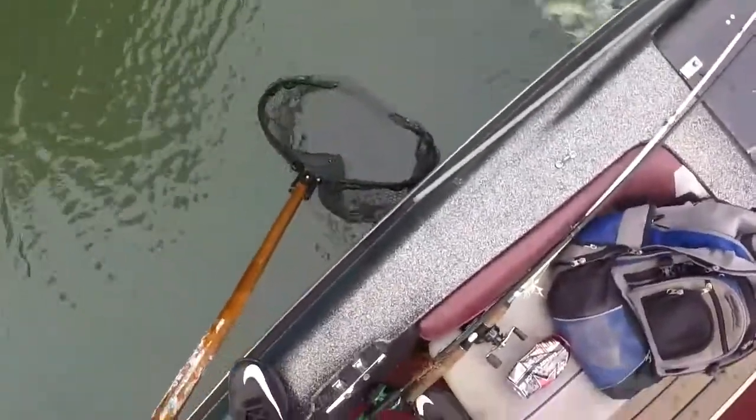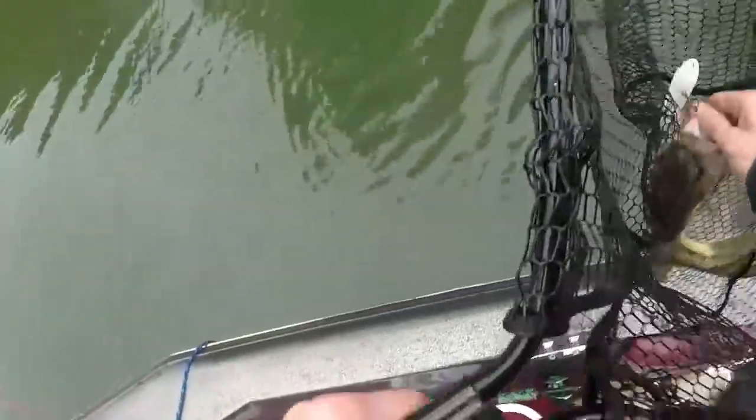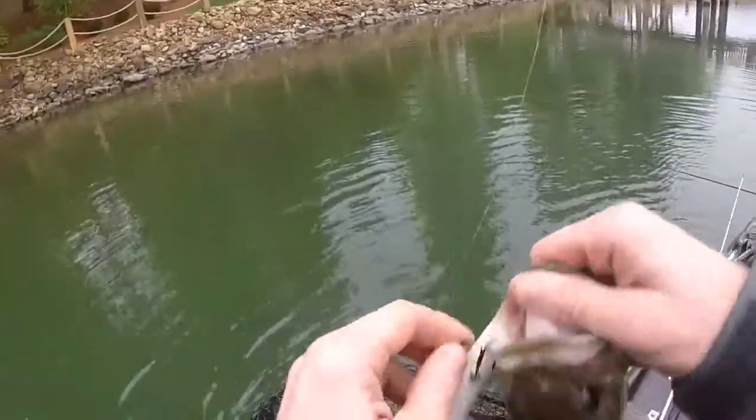Another one on the top water. He caught these 3 fish. I'm gonna put the big one up front. He caught 3 fish on 3 casts after a boat that was wakeboarding flew by us. I guess the waves got the fish going. He caught these 3 fish, 3 in a row, all on top waters.